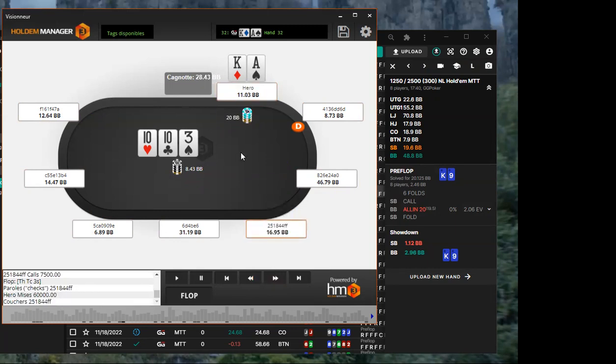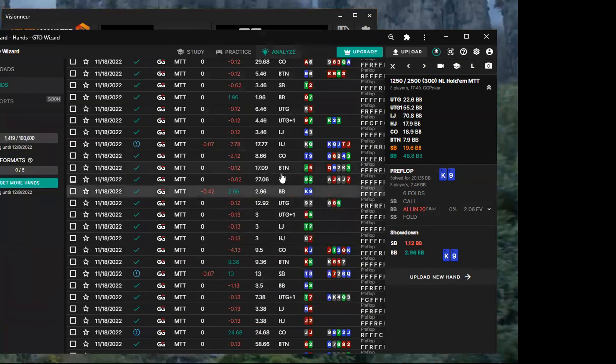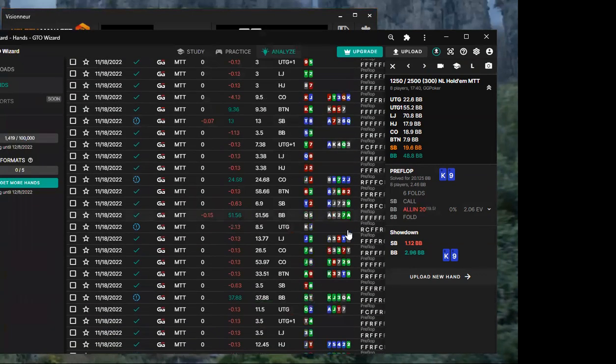Yeah. So how about this? This should be like two big blinds maximum. Yeah. Well, let's talk about this. Why would you not want to make this bet size?